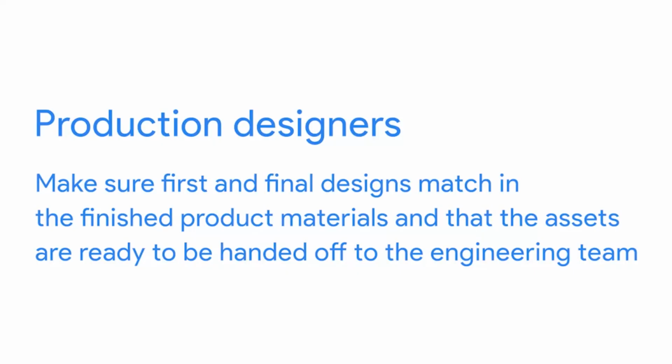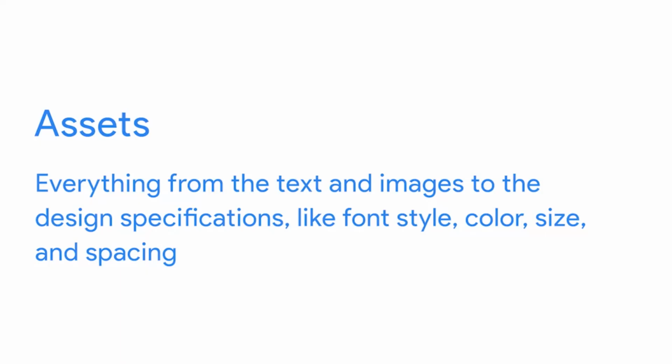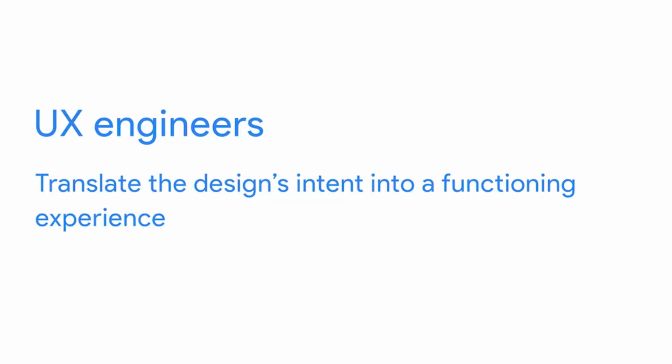Next up, we have production designers, who often act as a bridge between interaction designers and engineers. They make sure the first and final designs match in the finished product materials and that the assets are ready to be handed off to the engineering team. The assets are everything from text and images to the design specifications like font style, color, size, and spacing. Which brings us to the UX engineers, one of the groups that UX designers work with most frequently. UX engineers translate the design's intent into a functioning experience like a website or an app.